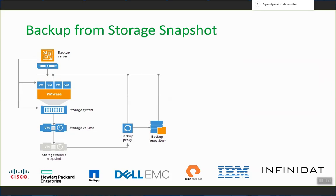For certain machines. There's a couple machines in backup that aren't on the Pure. Okay. All right. So before we dig into that, let me talk about what backup from storage snapshot is. This is one of the really, really cool features of Veeam.